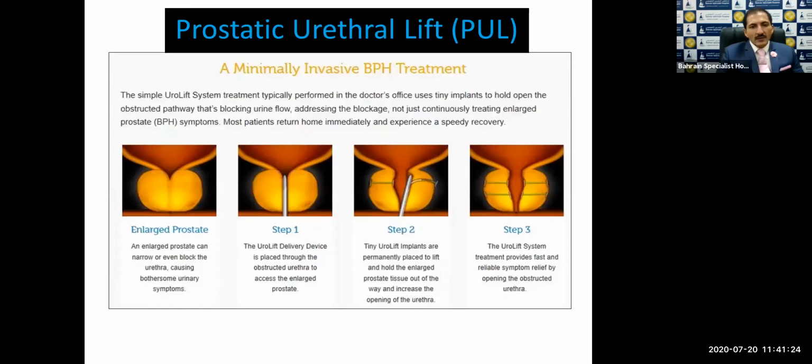Prostatic urethral lift, or UroLift device, is again one of the very common devices performed currently, and there are particular implants called polyethylene terephthalate implants, which are non-absorbable monofilament implants usually used like a stapler through the urethra into the prostate. The whole purpose is to hold the prostate back, keeping the passage outlet wide open. Depending on the size of the prostate, we can apply single or multiple staplers, usually 2 rows if it is a larger prostate.